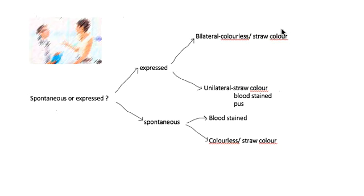be expressed. So, coming back, the three important criteria in the history are whether it's unilateral or bilateral, number two whether it's expressed or spontaneous, and the color. Because if you look at these various pathologies, one by one, physiological will be bilateral, expressed, colorless, or maybe a straw color.